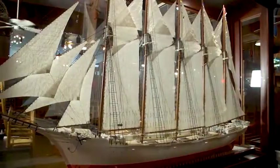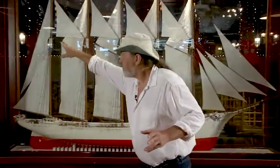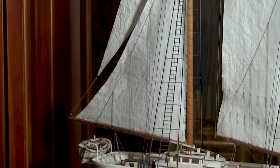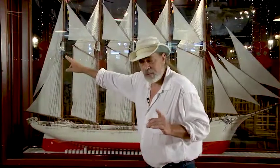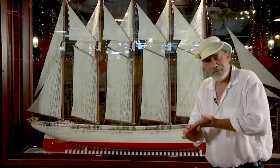You can see the evolution of the sails starting to change. This sail here is different than the others. This is the first time that the triangular shaped sails that we know of today made their first appearance. Inca was built in 1896 on the west coast of America. You could tell she was a west coast ship because of this aft sail being a triangular shape. You could spot them at any distance.